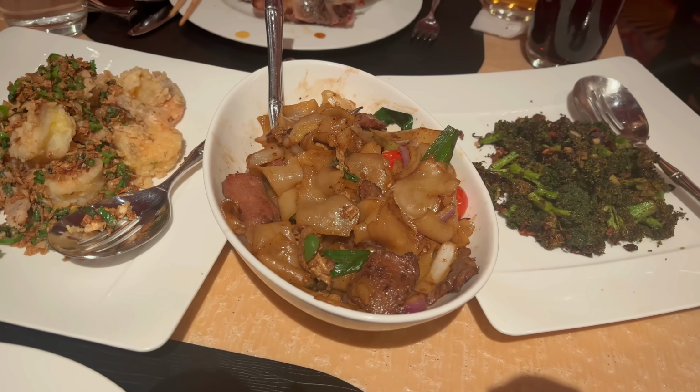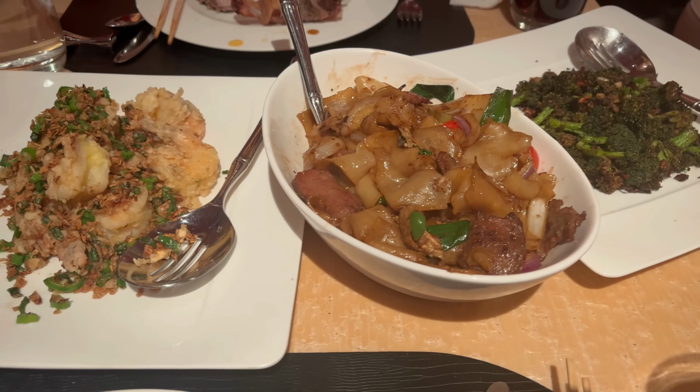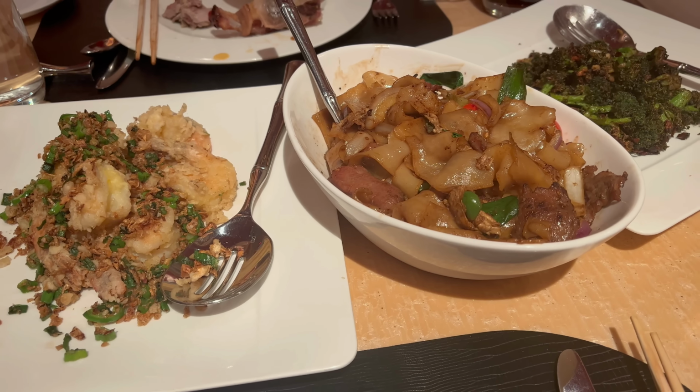Alrighty, you guys, and the rest of our entrees just got here, and this is looking so good. Got broccoli with some XO sauce here, along with those famous drunken noodles, and then some salt and pepper prawns. It is all looking really tasty. Let's give them a try.